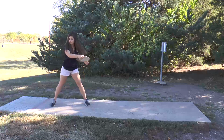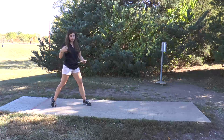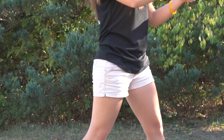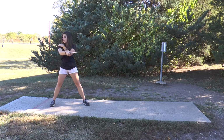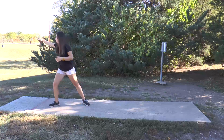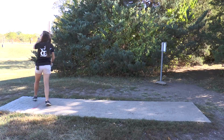So one thing is when I'm here and I'm reached back, there's kind of an order that my body goes in when I throw. First I'm gonna twist my hips and attack with my hips, and then my torso's gonna follow, then my shoulder, and then my arm, and then my wrist. And with all the power you gain from that, your body's gonna naturally follow through.